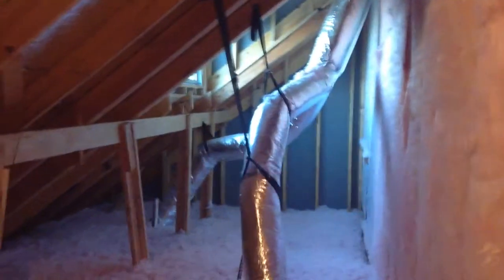So you may be wondering, where am I right now? Behind a closed door, and there's insulation everywhere. That's right, I'm in the freaking attic. It's cold. Anyways, so, like I said, this door leads to another door, which is the upstairs.